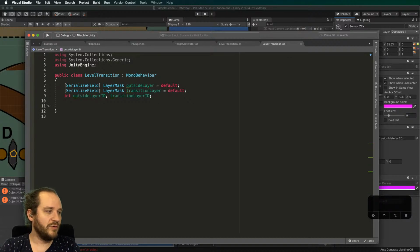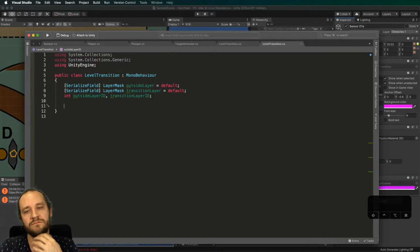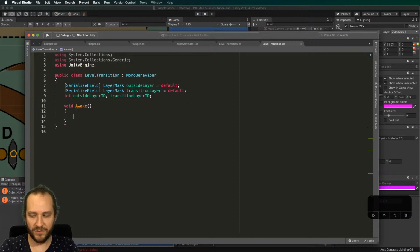That's what I'm going to do. And then for now, I'm gonna couple. Yeah, let's just do that. I need my Awake method to be able to calculate those IDs.